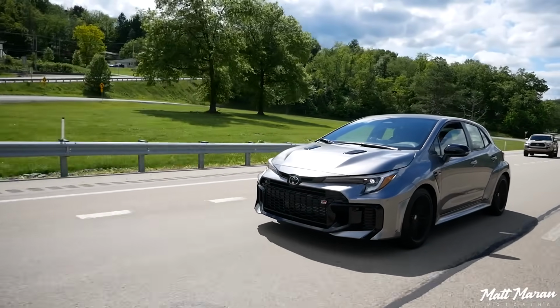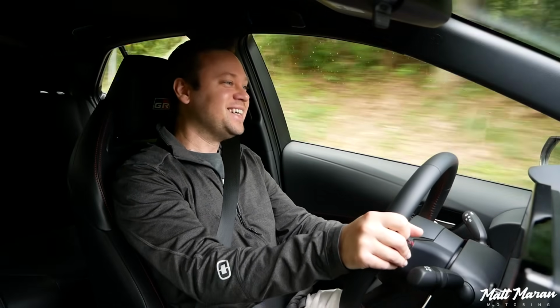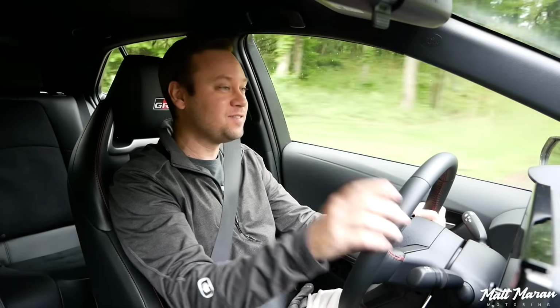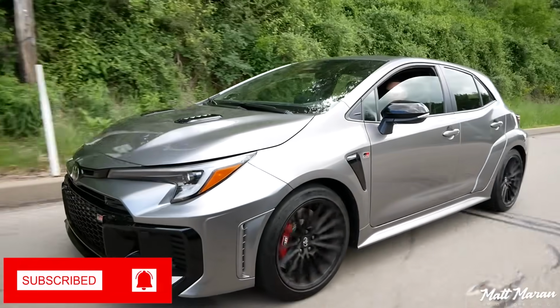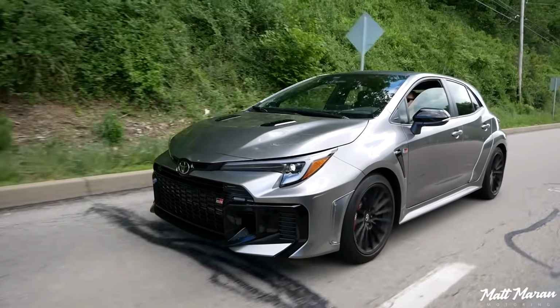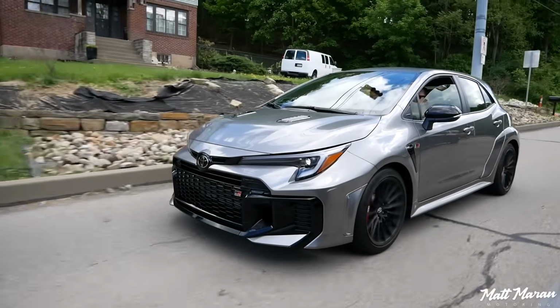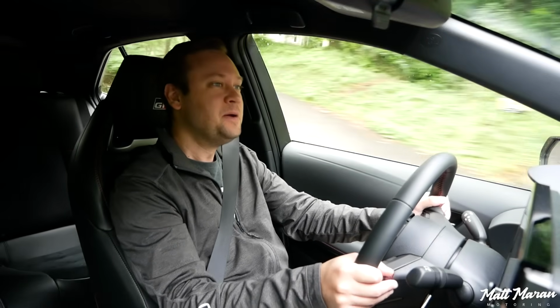I'll hopefully have an automatic at some point as well to do, but the manual I still adore, and if any of you have been watching this channel for any length of time, you probably know I love the GR Corolla. It's one of my favorite cars on the market currently. It is like my attainable dream car. I absolutely love this thing. So just be forewarned, there's going to be lots of me gushing about this car once again in this video.